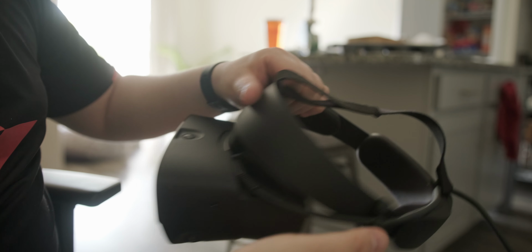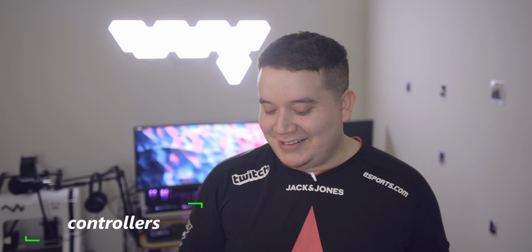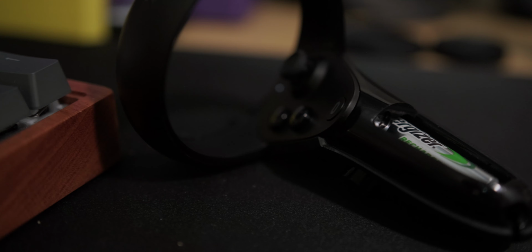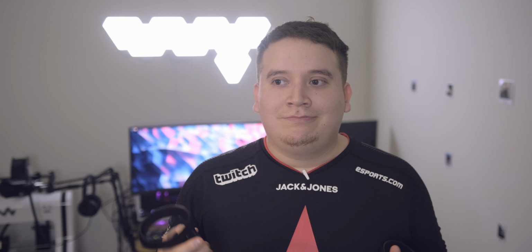Okay, there's one other thing. Yeah, of course, the reason I was holding these things the entire time. Now, the battery life of these: I use rechargeable batteries just because I don't want to go through a bunch. These run on AAs, which, if you're coming from something like the original Vive, I don't know if they revised it on the other ones, but I think you had to recharge the controllers themselves. I see this as maybe a pro. Yeah, I think it would be a pro.